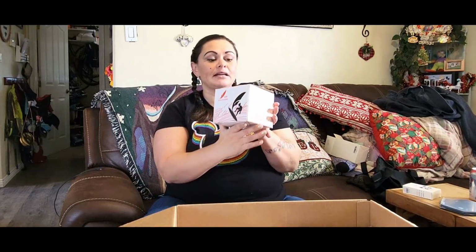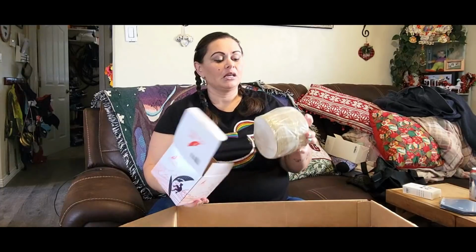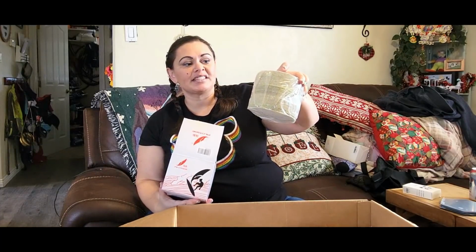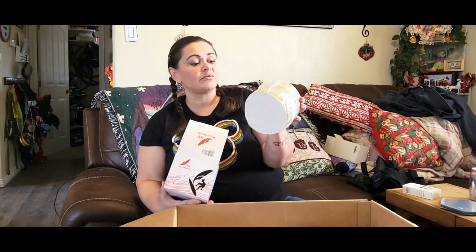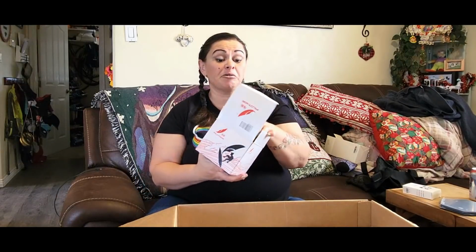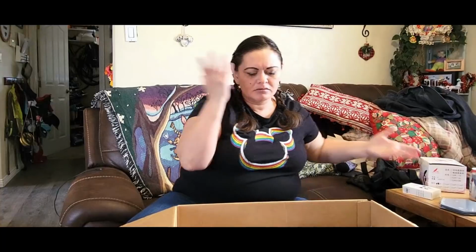This has a surfer on the outside, and it's something for a sander, 60 grit 100 pack. I'm guessing they would have to go to like a specific type of sander. I'll ask my husband if these will work for whatever sander he has, because that would be really cool. Sandpaper. I don't know what you would do with them otherwise.